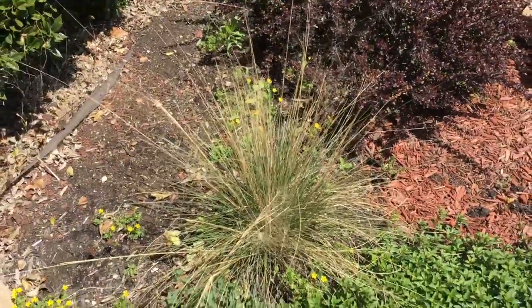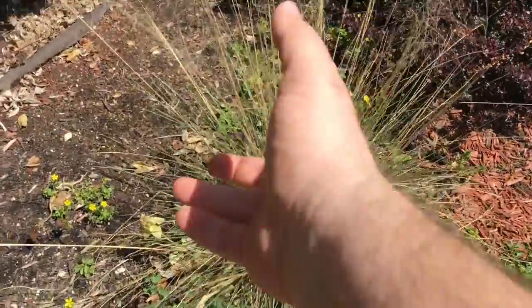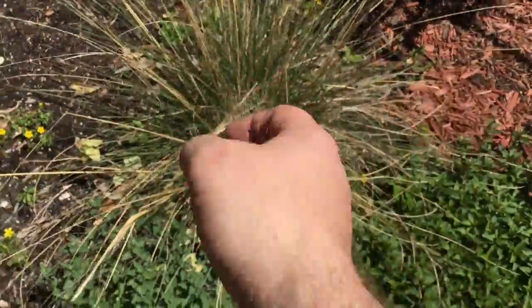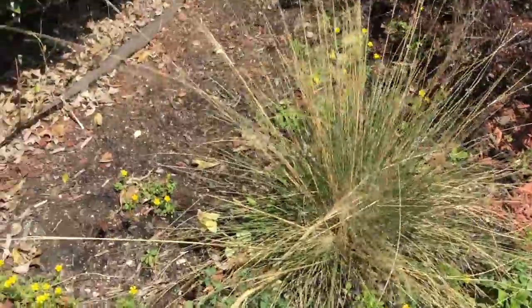This is either a Harryon muhly grass or a pink flamingo grass. You can see this is the growth that's left over from last year. These are actually like pink flowers, pink plumes that come up off this ornamental grass. Audrey, my wife, loves ornamental grass.